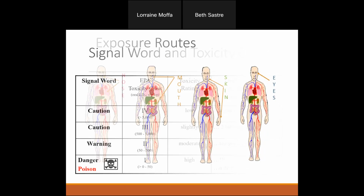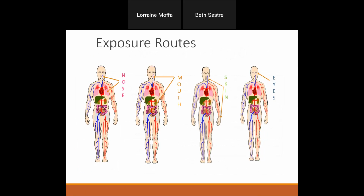Now, how are we exposed to pesticides? There are 4 routes of exposure, and it's through our nose, through our mouth, through our skin, and through our eyes. So if we know that pesticides can enter into our body through those routes, we need to protect those, correct? How are we going to protect them? So the pesticide label is going to tell us what to use.